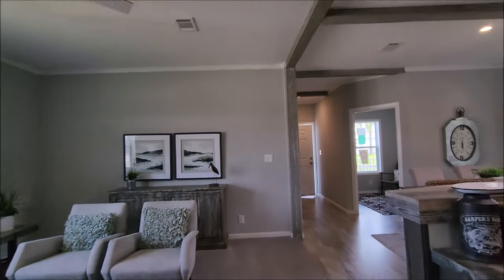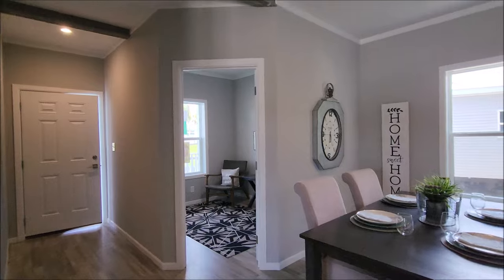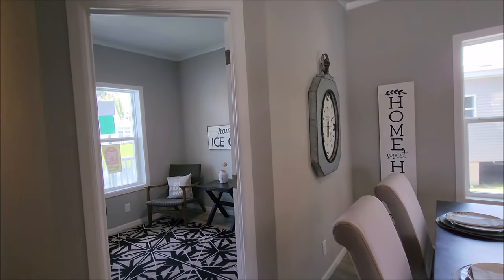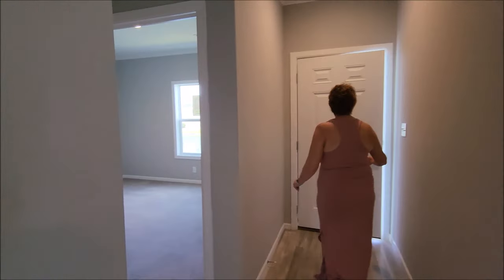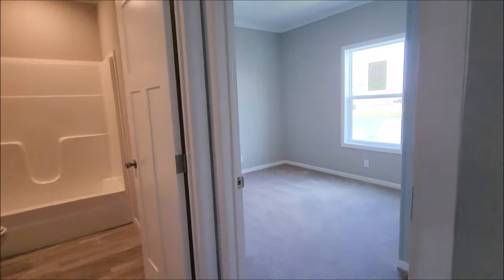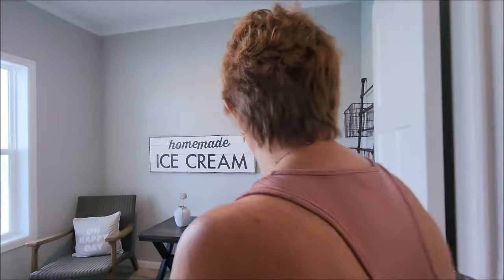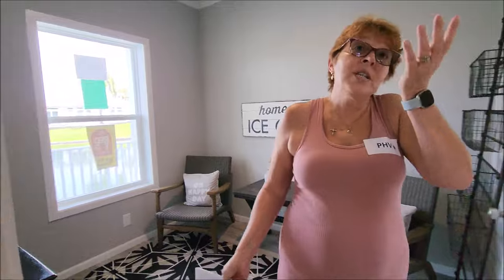This is for somebody who's just 2 people, or you're starting a family. Did I say this was a 2-bedroom or a 1-bedroom? This is a 2-bedroom. Where was the other bedroom? The other bedroom is right there. Oh, yeah, that's right. Snuck right in. Okay. This is good for 2 people, 3 people. And then this is the den, so you could turn this into an office or a TV room.